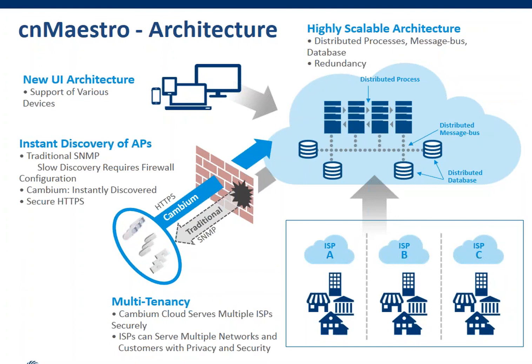One of the advantages of cnMaestro is that it doesn't poll the device. It is the device that contacts cnMaestro over an HTTPS tunnel. So because we use secure tunneling and we use a very public and popular protocol like HTTPS, you don't need to do a whole lot of firewall settings. And in a lot of our tests, the device is able to connect to cnMaestro as soon as it's powered up and without any issues.